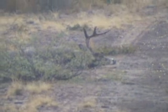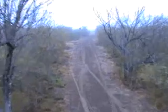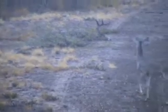Here he is right after I shot him. A series of videos of him laying there, taking his last breath, and then here's a video of a doe and a fawn coming out, and they see him laying there, and they're a little confused as to what's going on.